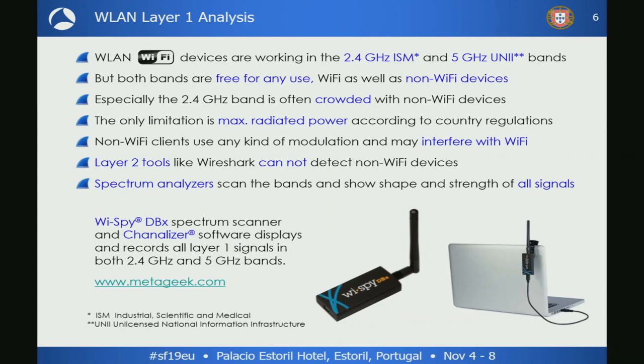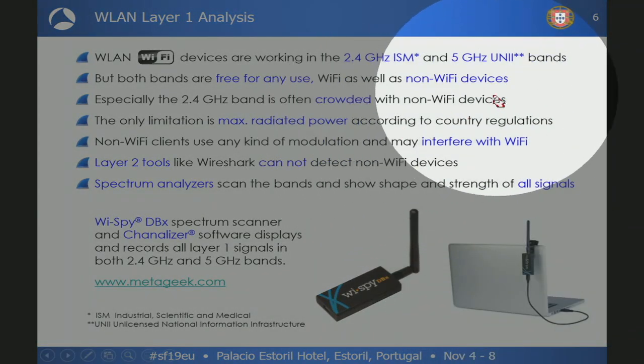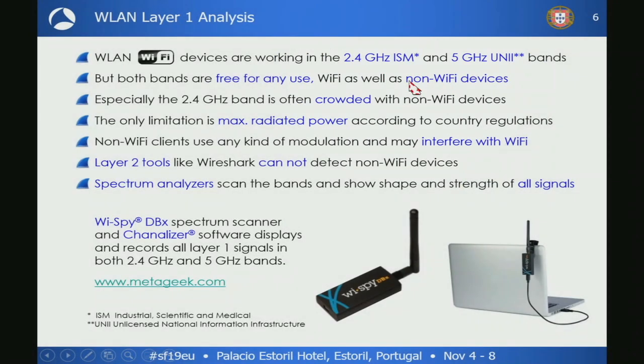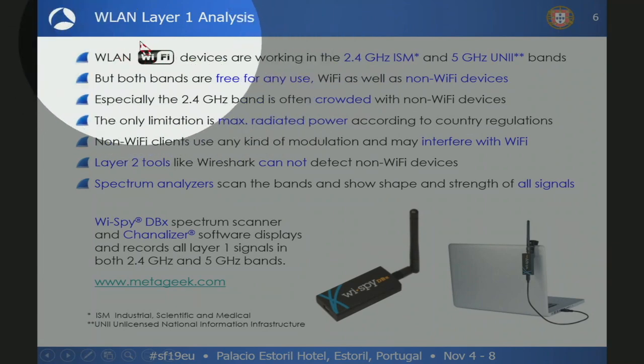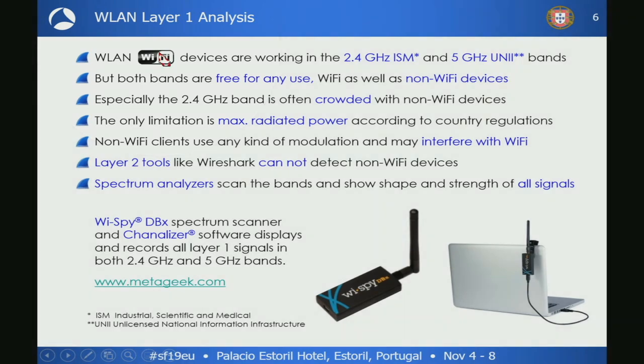Layer 1, I mentioned, the so-called ISM bands, or the 5 gigahertz band, are free to use, and it's important to know when we talk about Wi-Fi devices. Wi-Fi is a standard, that means devices which have this symbol here work according to the 802.11 specs. That means they can be decoded and captured with Wireshark. And a lot of devices do not use this standard, they don't have to, and then they are not visible with Wireshark. At least not directly. They may be visible indirectly because you have a lot of destroyed frames. They may destroy your frames, CRC errors. I'll show you in a minute how this is going to work.